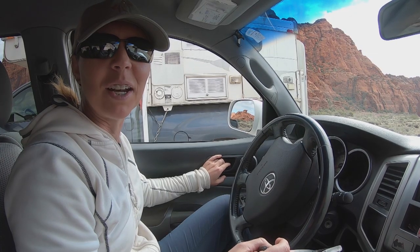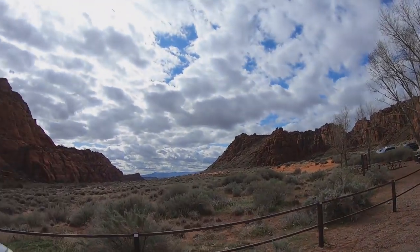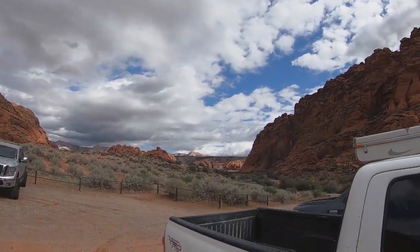Are you ready, Jen? I'm ready. All right. Here we are at Snow Canyon. Yes, indeed. Pretty much in between storms right now.